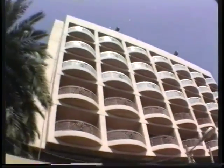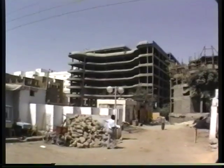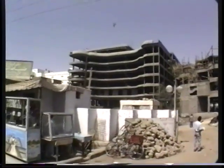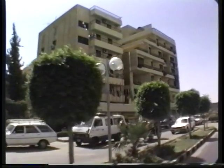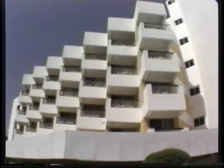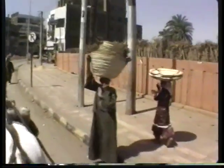A lot of money is being invested in new hotel construction at Luxor because of the great popularity of this area. It's a wonderful visitor attraction and a very rewarding place to visit. We've certainly enjoyed our spell here. It's part of our tour with the Hawaii Geographic Society.